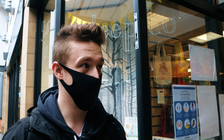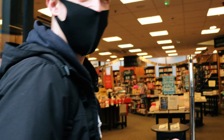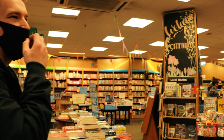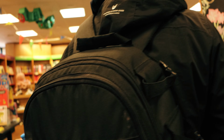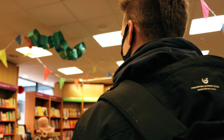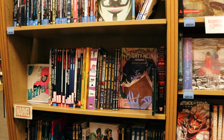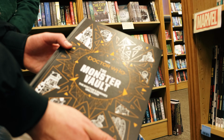Right, so we're going to go into Waterstones. Have we found anything in Waterstones recently? There will be some bits in here. Don't know how much. Yeah, like the Day of the Doctor novelisation or something like that. So right down there. Ooh, that's a good book, actually. There's a few Mr. Men Doctor books. Oh, cool.